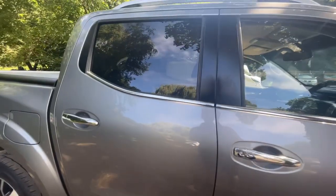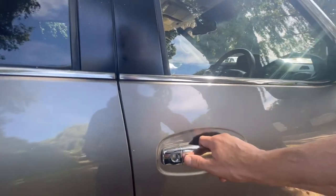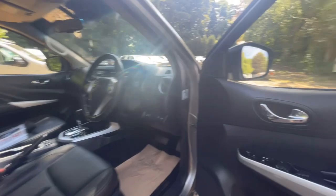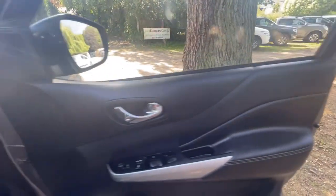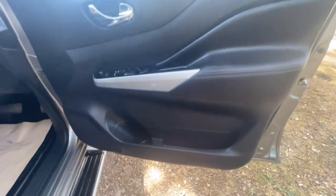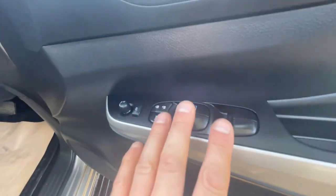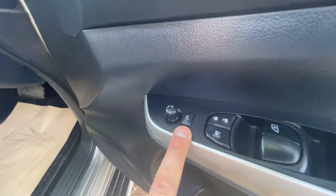So keyless entry, keyless go. As long as you've got your key in your pocket, you can press that button there and that will open and lock it. Driver's side door card's in nice clean condition. It's free from any damage. Everything looks nice and clean. On the driver's armrest, you've got your electric windows, electric folding mirrors, and also your mirror control.